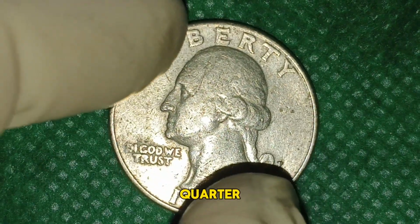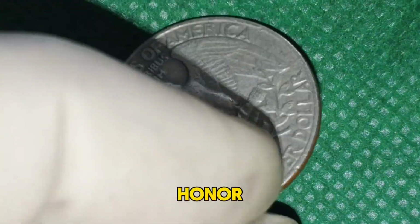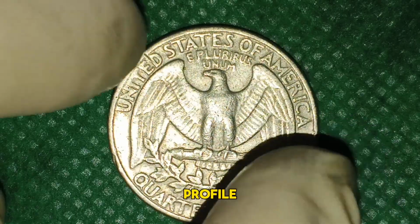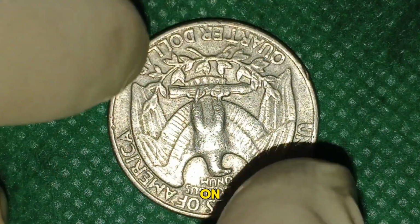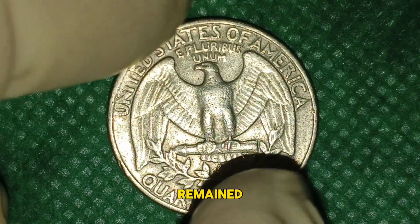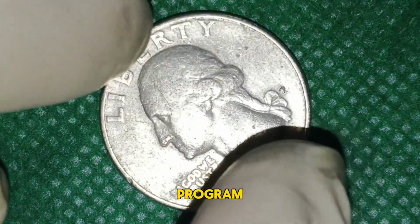The Washington quarter was first issued in 1932, designed by John Flanagan to honor George Washington's 200th birthday. The design features a profile of Washington on the front, with a bald eagle on the back, perched on a bundle of arrows, framed by olive branches. This design remained unchanged until 1999 when the 50-state quarters program was introduced.